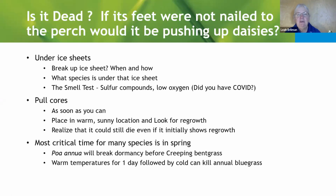So is it dead? If its feet were not nailed to the perch, would it be pushing up daisies? So under ice sheets, break up that ice sheet when and how. There are some good instructions out there. What species is under that ice sheet? And then there's the infamous smell test. If you can smell those sulfur compounds, low oxygen, did you have COVID? Can you still smell whether it's dying because of anoxia? We wonder about that sometimes.